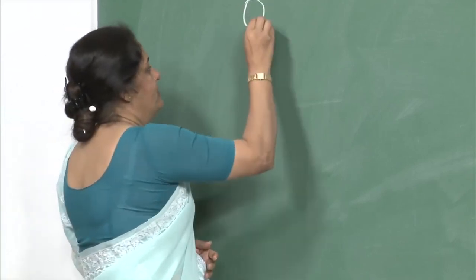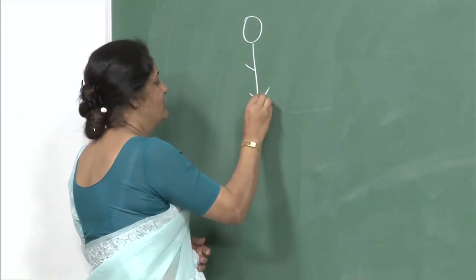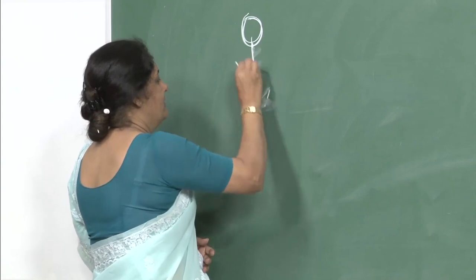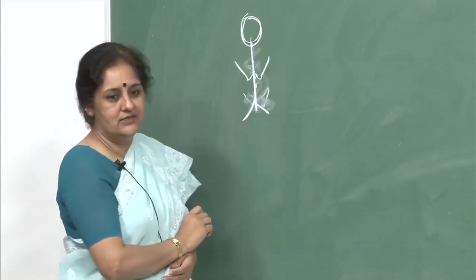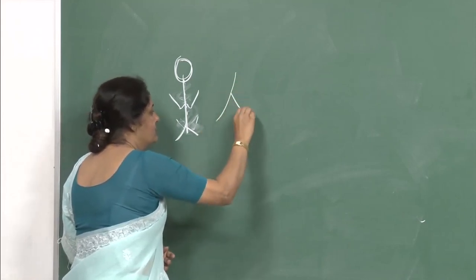So, a person would be like this, won't it? That's how you would make a person, like this. So we remove the head and one and two.